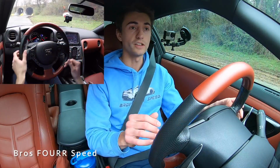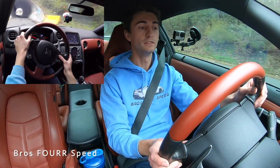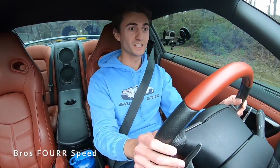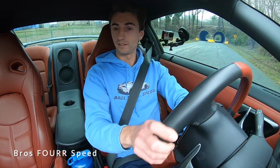Alright, so we are now going to do this in second gear through the tunnel and see what that is like. Well, that spun like crazy. I love all-wheel drive though, it just makes it a heck of a lot better to do that with.